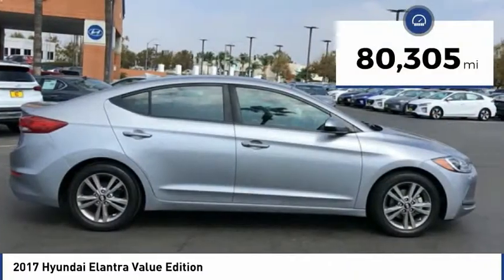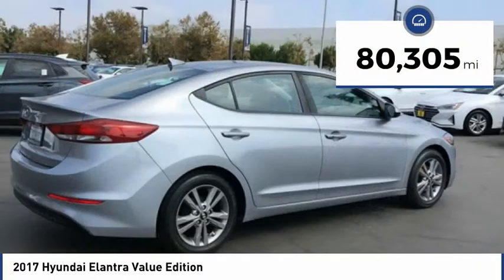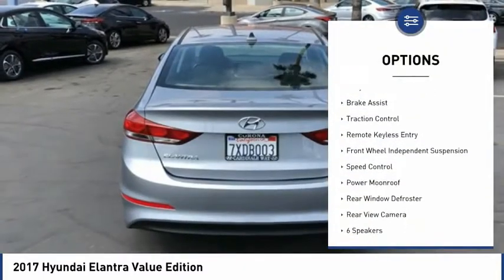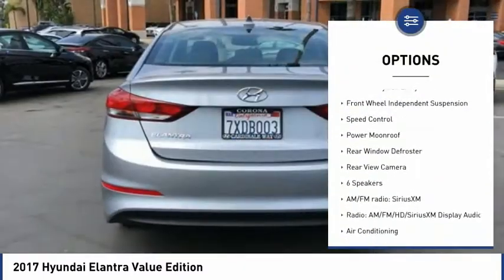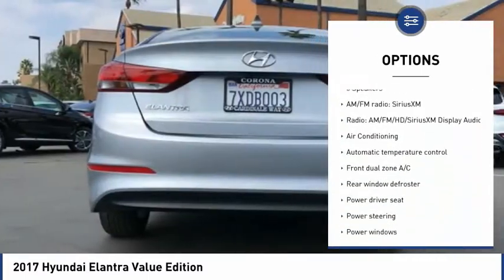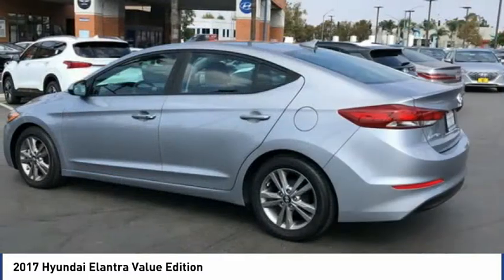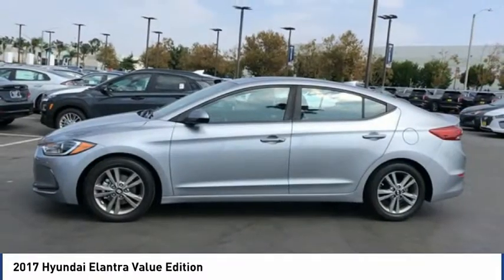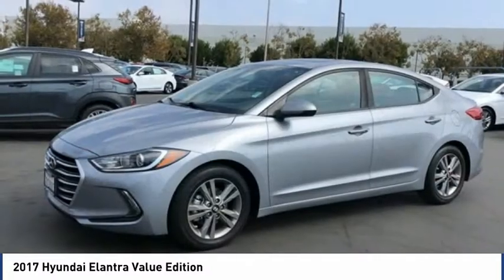This vehicle has less than 85,000 miles. Here are some of this vehicle's great options: electronic stability control, alloy wheels, brake assist, traction control, remote keyless entry, front wheel independent suspension, speed control, power moonroof, rear window defroster, rear view camera. Come see the car for yourself.